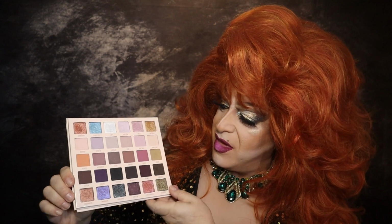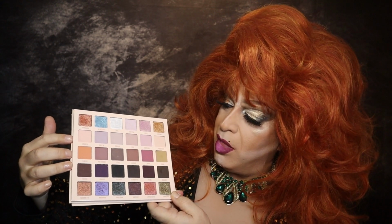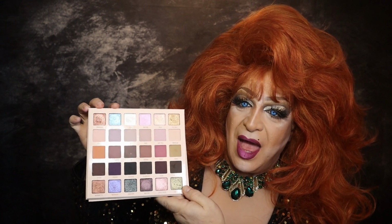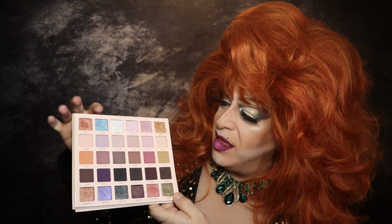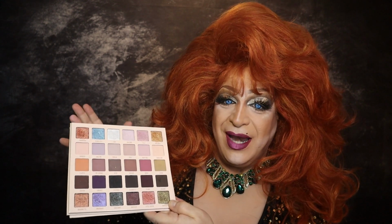So here is the palette. There are 30 pans, 2 rows of shimmers on the top and the bottom, and the 3 rows in the middle are all matte. And as they usually do with their palettes, the columns are set up in color story rows as you go across. So if you have trouble deciding what kind of color story you want to do, this palette makes it very easy for you.